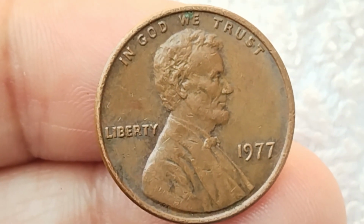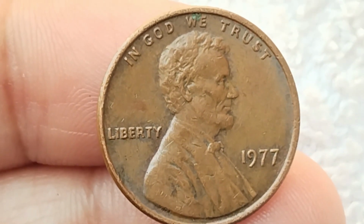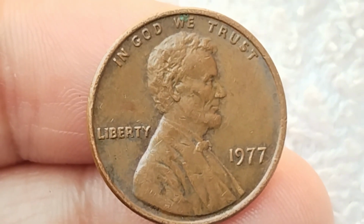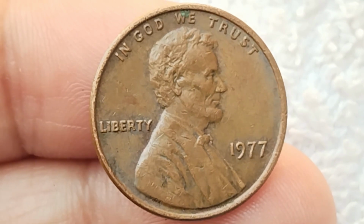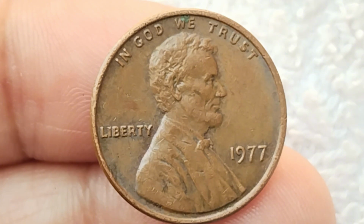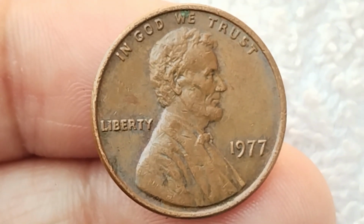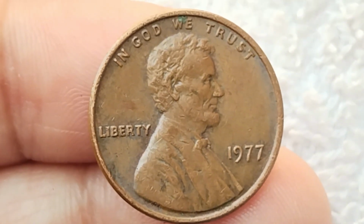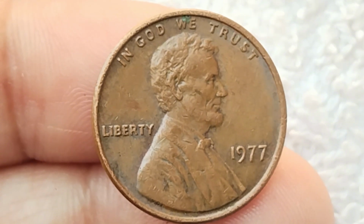The Lincoln Memorial penny was minted between 1959 and 2008, featuring Abraham Lincoln on the obverse and the Lincoln Memorial on the reverse. The 1977 penny is made primarily of copper, with a composition of 95% copper and 5% zinc. It weighs about 3.11 grams and has a diameter of 19 millimeters. At first glance, this penny may seem like any other circulated coin, but certain factors can make it extremely valuable in today's coin market, particularly if it's in very good condition.